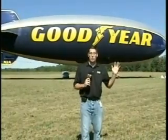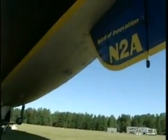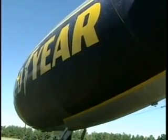Now, as you can imagine, the blimp is pretty big, but just how big is it? Well, it's really big. It's so big it almost seems to block out the sun. It's about 200 feet long, fairly large airship, and it's got just over 200,000 cubic feet of total capacity as well, so it's a pretty big ship.